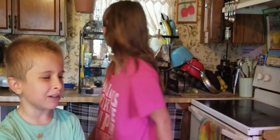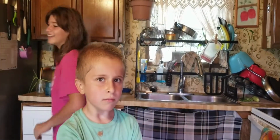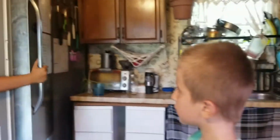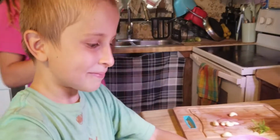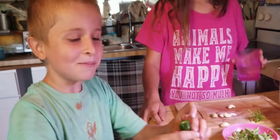Is it hot, Audrey? Definitely tastes spicy. I got a lot of seeds. So did Dylan. But wait, a lot of seeds. Okay, Dylan is going to phase two since he can handle it. He's going to eat the whole thing.